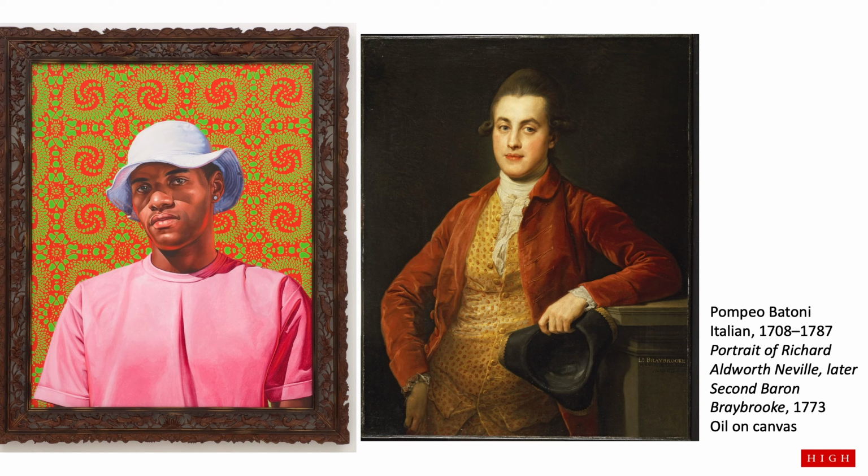How is this painting different from a traditional European painting, like this one? This portrait is not the one that directly inspired Kehinde Wiley, but it is similar. What similarities do you notice between these two portraits? What differences? Why would Kehinde Wiley have created a portrait in this style, but changed the race of the person and the clothes?